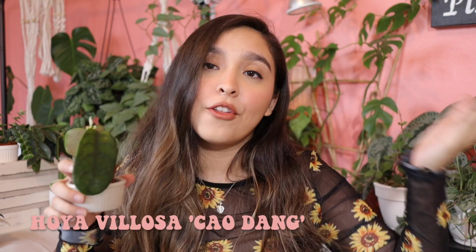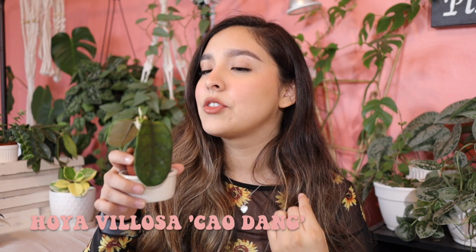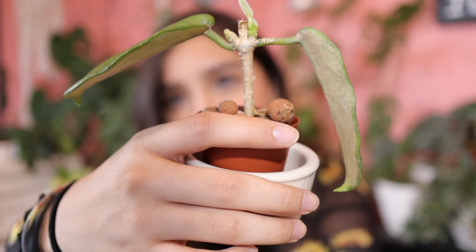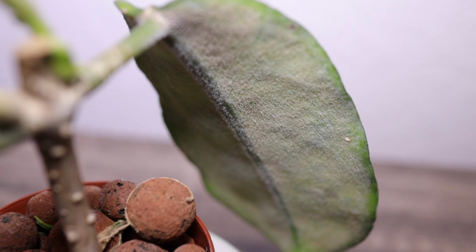I adore Hoya villosas. I adore all of my plants, clearly, but Hoya villosas are definitely one of those plants that I was on the hunt for such a long time, and when I finally found it, I was not disappointed. I love her. She is such an awesome plant. It has fuzz at the bottom of their leaves, and it is such a soft, carpety sort of feeling. It is just such a cool texture.